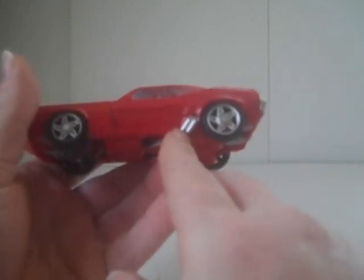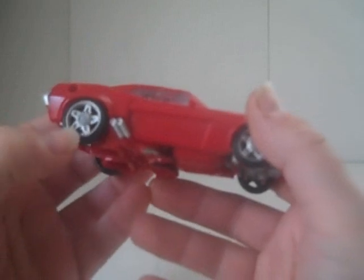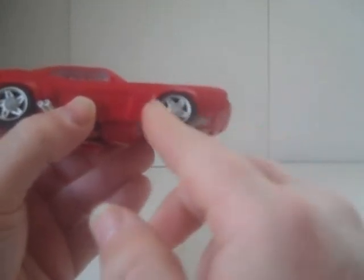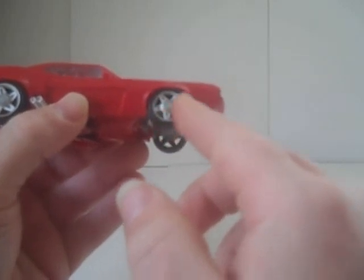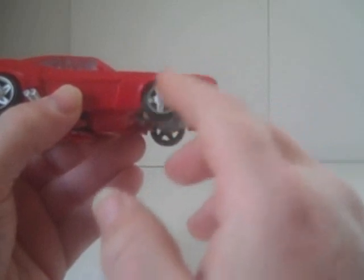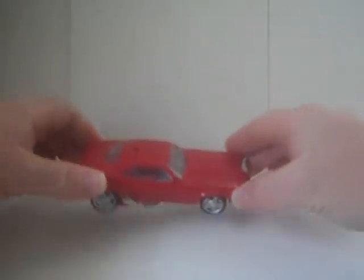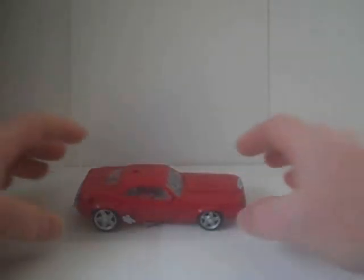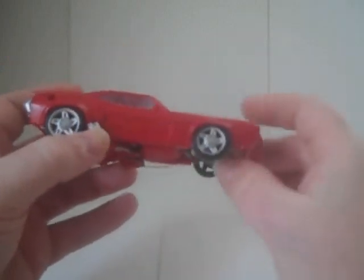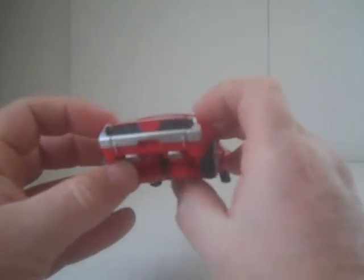Got the nice little side pipes coming out on each side of the vehicle. Nice gray rims. I like it when they actually paint the wheel itself, instead of leaving the tire and the wheel and everything black. It's also got this nice slammed look to it, with the wheels tucked up into the wheel wells. I like that as well.